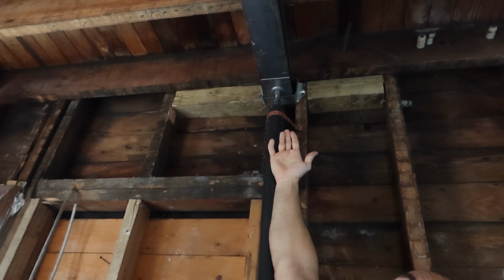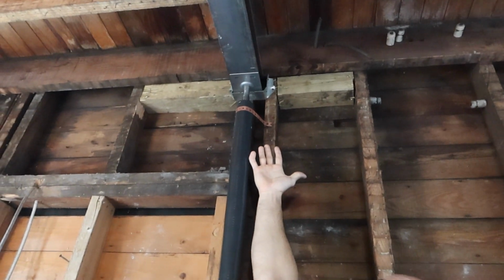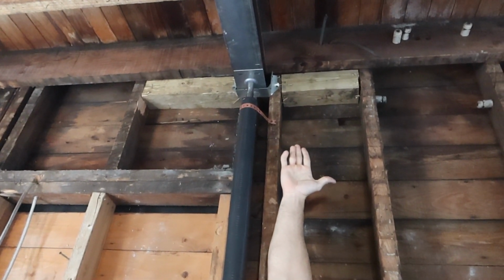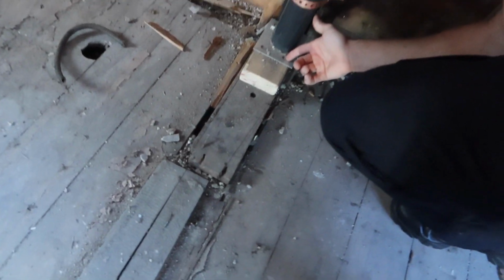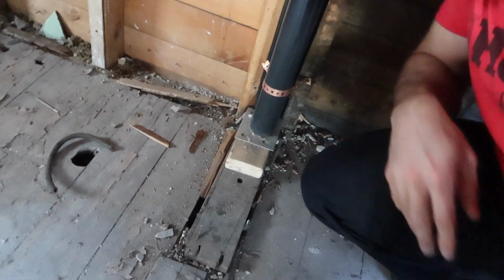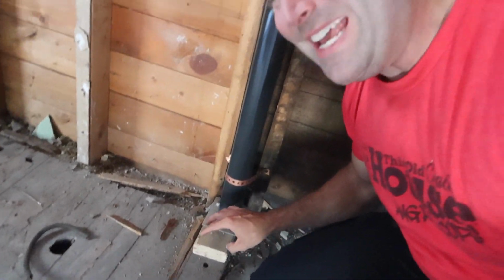And then, a little bit more of the same over here. The top's not secured to anything. It's just kind of sitting on top of the stanchion. At least it's centered. And just screwed into the wall and not put down into the ground. Another piece of 2x4 cut off. And this is not sitting on the main support beam for the home.